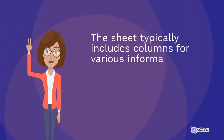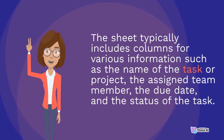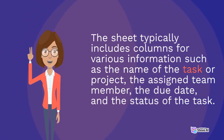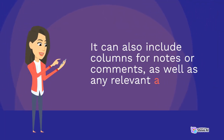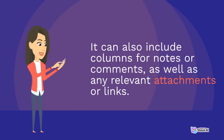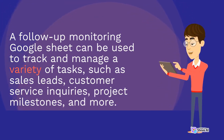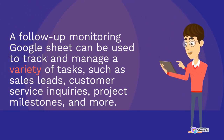The sheet typically includes columns for various information such as the name of the task or project, the assigned team member, the due date, and the status of the task. It can also include columns for notes or comments, as well as any relevant attachments or links. A follow-up monitoring Google Sheet can be used to track and manage a variety of tasks, such as sales leads, customer service inquiries, project milestones, and more.